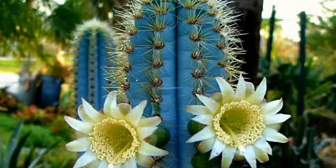And you can see here in this picture too, the blooms on it are gorgeous. I mean, I could see hummingbirds coming to this bloom, definitely. So the blue torch cactus is number 8 on my wish list.